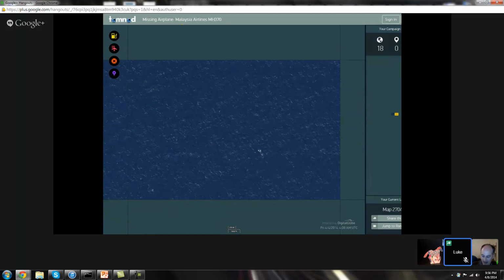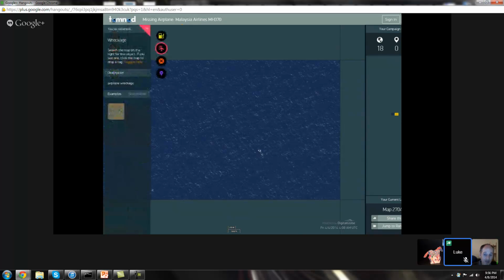So I can select one of the tags up in the top left. In this case, maybe I think it might be some evidence of the wreckage of the airplane. And I just click on that location in the image, and I've recorded my vote. So this is me as a non-expert person who maybe just found a link on Twitter or heard about it from a friend on Facebook, following this link and coming to Tomnod and inputting my perceptual knowledge about what I see in this DigitalGlobe satellite image.